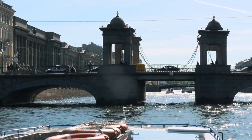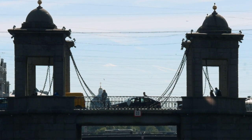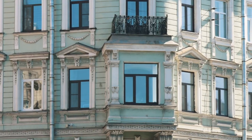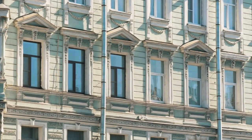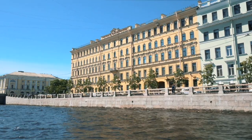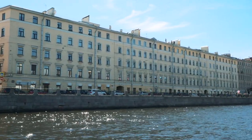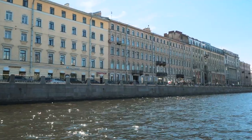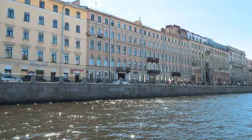Lomonosov Bridge, a nice bridge dedicated to the great Russian scientist Mikhail Lomonosov. Now here, after the Lomonosov Bridge, go mostly so-called revenue houses. This part of the city, back in the days, like 200 years ago in Peter's times, was the border of the city, at the outskirts. So here already lived just simple or more simple people.